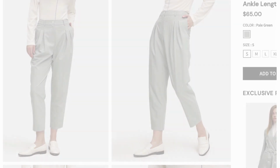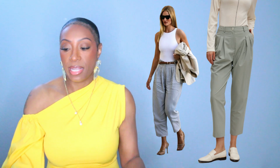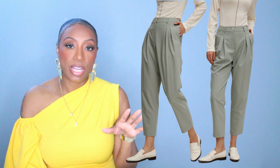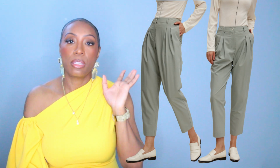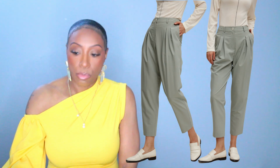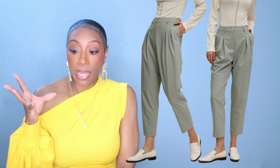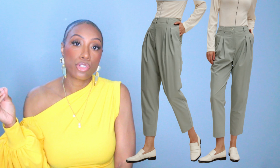Because if you look at hers, they're tapered a little bit at the ankle. But they're a dress pant. So we love that. They nailed it with these pants. I think they look really, really nice. They're going to fall nice on you. They have a good fit to them. We love the color. We in now. These are $65. They're called ankle length tapered pants. They come in sizes small to extra large.